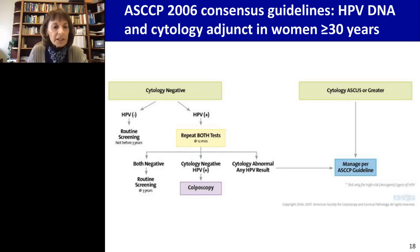In 2006, the guidelines recommended a repeat co-test in 12 months, but this deferred management was problematic for both patient and clinician, raising anxiety on both parts. The other issue with this deferred strategy is the loss to follow-up that can occur during the 12-month period, and it is well documented that on average, approximately 20% of women will be lost to follow-up in cervical cancer screening programs.